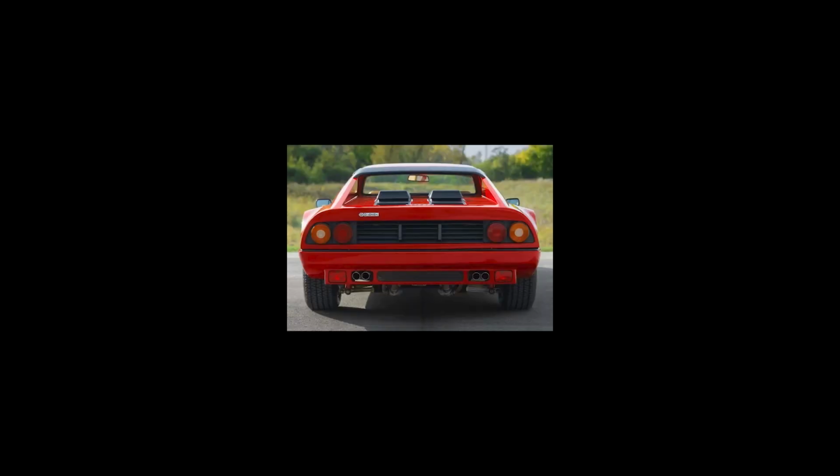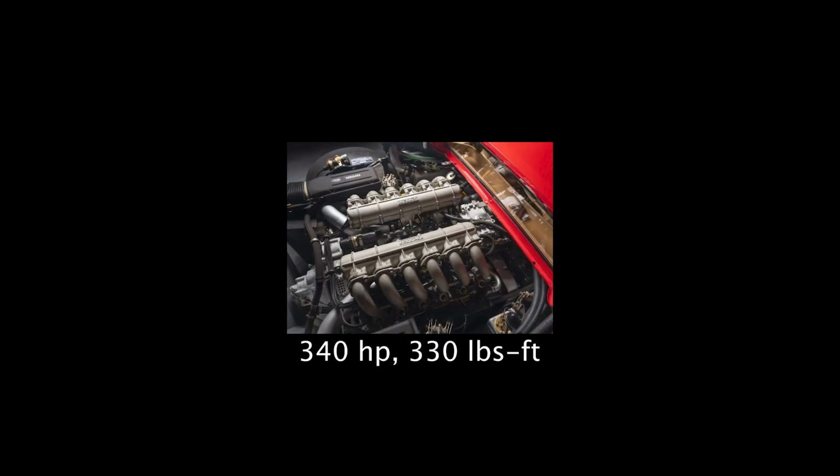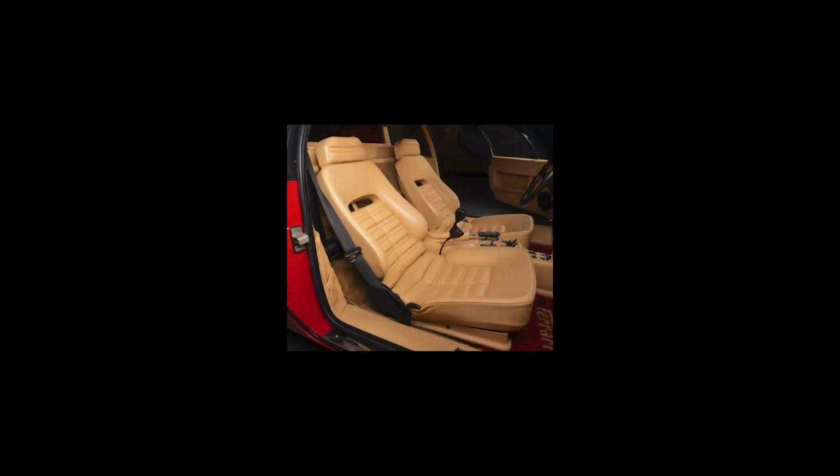Let's compare the Rossos. Another, this one a 1984 512 BBI with 16,000 miles, sold for $308,000. Originally delivered to Austria, it hit our shores just 2 months later. A beautiful car, this was likely a fair sale. The better car, the BBI.